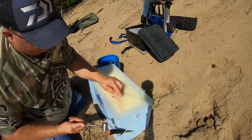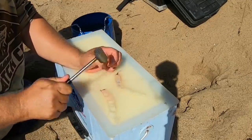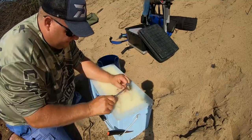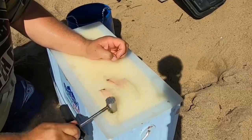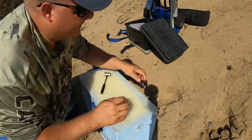Okay, and then turn it over and you're going to break through the skin with a couple of good shots. See, it's quite tough on the skin side. What I'm doing is I'm releasing all the oils and I'm making this bait really soft. And when I put it on the hook and cast into the water, it fluffs open. It's called a blob bait.